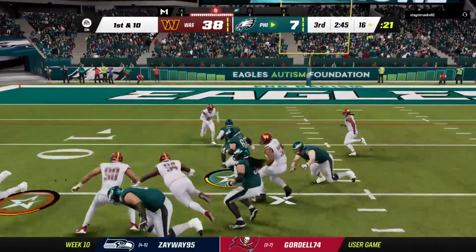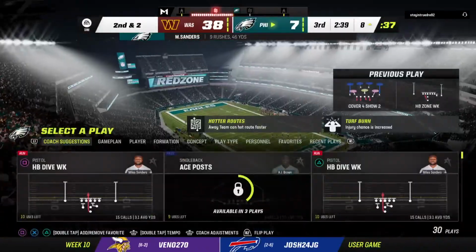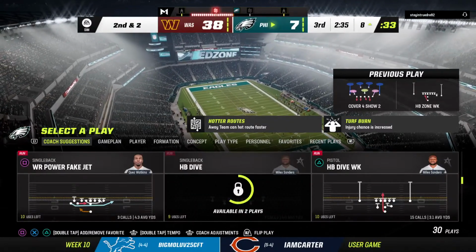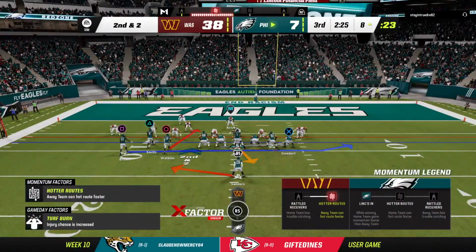They go back to the ground with Sanders. And the result here, a pickup of 8. Leaves them with 2 to go on 2nd down. That's a strong pickup right there on 1st down. And as this drive goes on, we're seeing an offensive line and running game imposing its will. Ball on the 8, 2nd and 2.